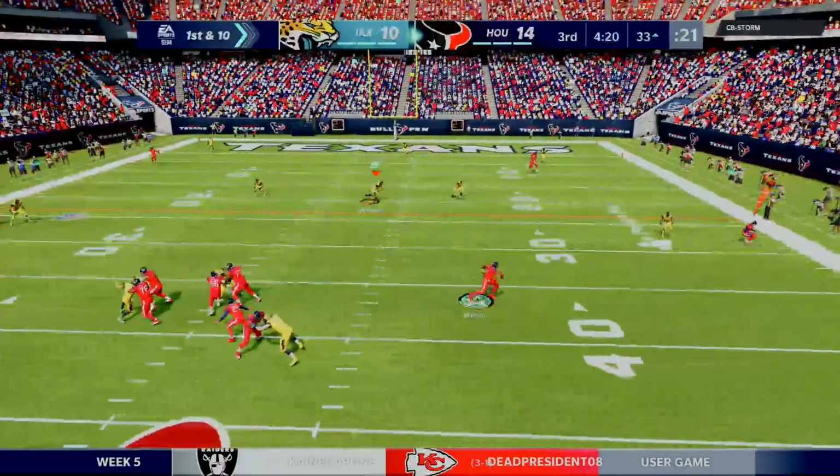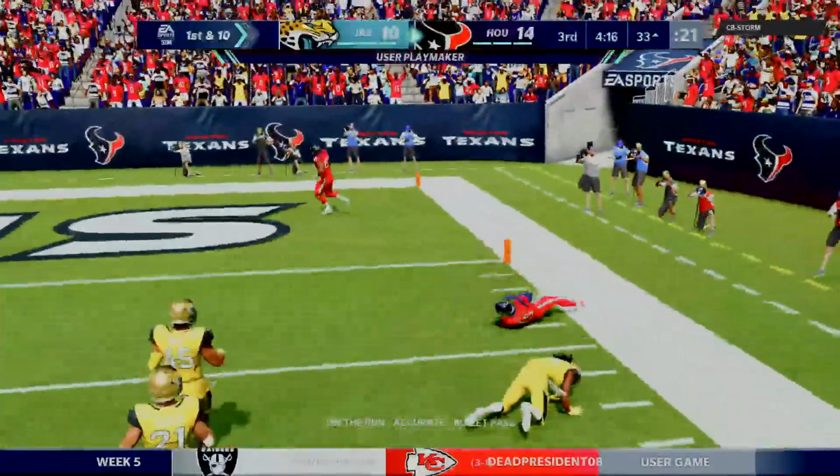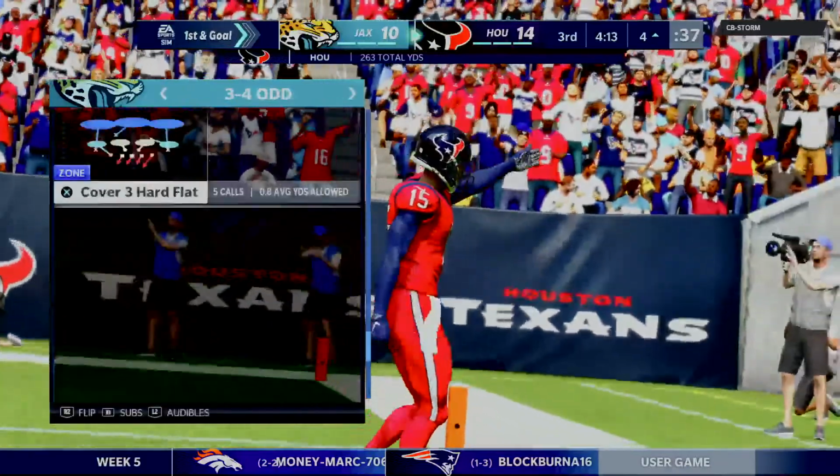Eluding the pressure right. This throw caught. Right around the 6. And they do get him down, but not before he's able to slip it inside the 5-yard line.